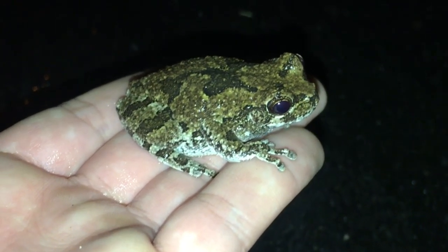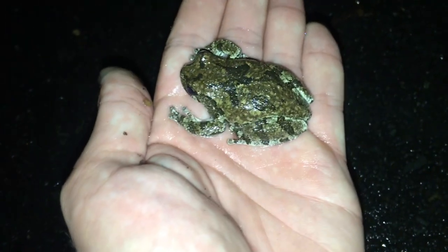producing this guy. So these guys have a nice aposematic coloration. Ooh. And these guys have a nice aposematic coloration on the back of their legs. You can see that bright lime greenish yellow. And that just wards off predators, letting them know that these guys are toxic. So cool.